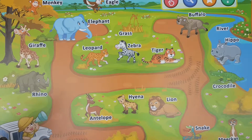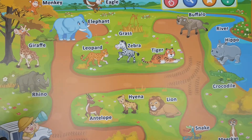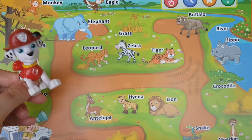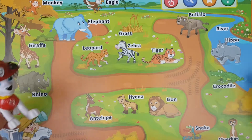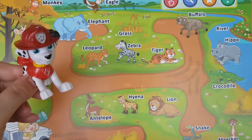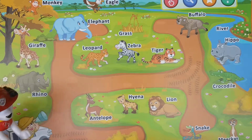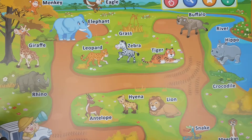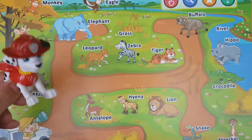That's right. Let's look. Which animal starts with the letter S? Snake. Great! Good searching. Let's play again later. Searching fun.